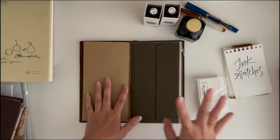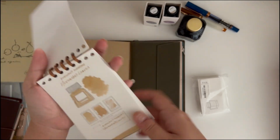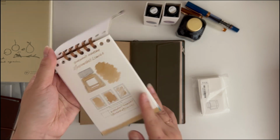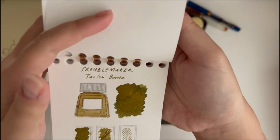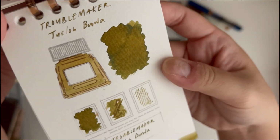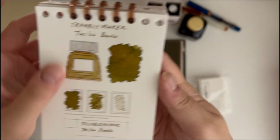So that's the only thing that I didn't like, which is why this for me works really well. The paper is Maruman paper, and I believe it's kind of like a watercolor-ish paper, which is why it has this very nice texture. Can you see that? It brings out the color of the ink so much more.